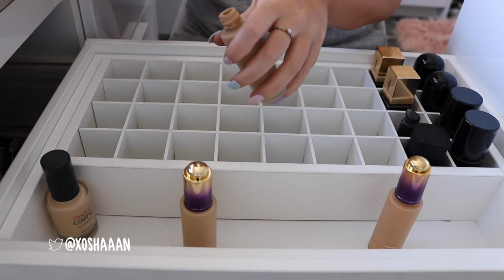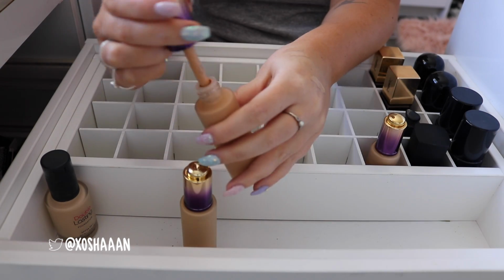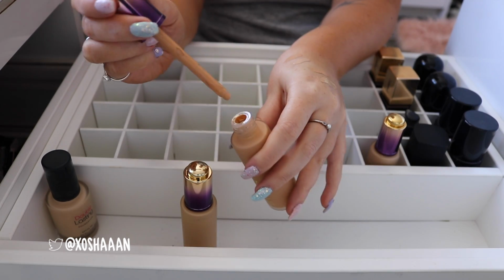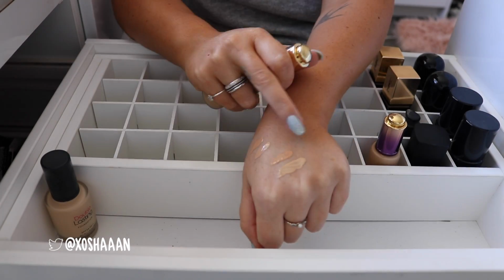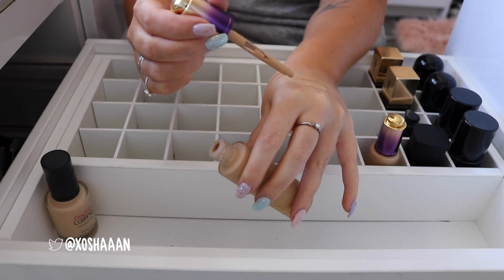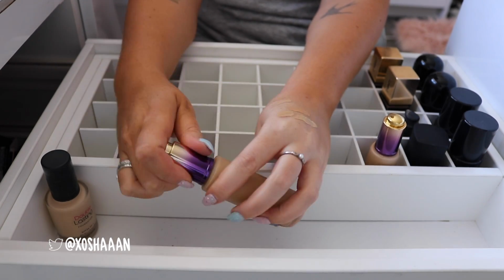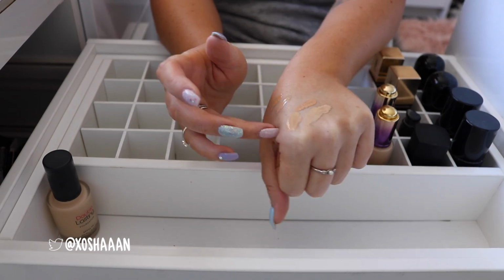So first let's swatch Light Sand. And then this one here is Light Medium Honey, which is orange, so that's not staying on my skin tone. And then this one here is Light Medium Neutral, which sounds better. It looks almost the same as Light Sand, just one shade darker. I'll keep that one. There you go. Blend it out, you can tell better.